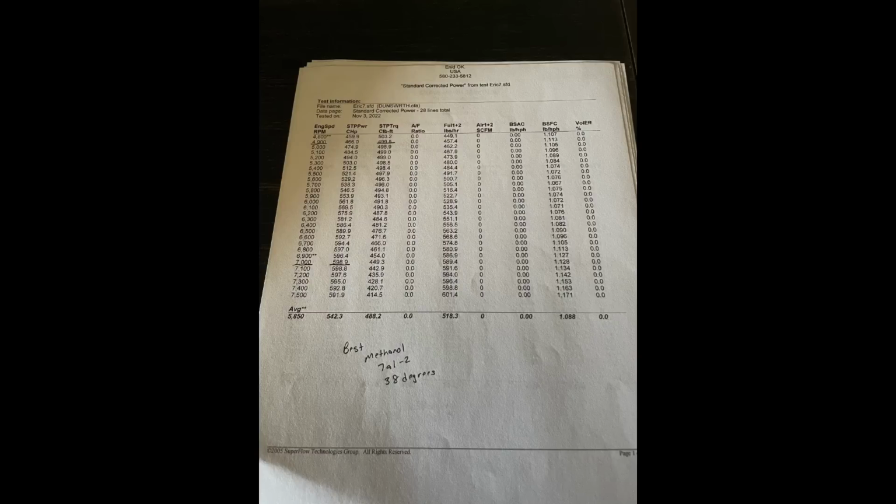You could see in the lower RPMs it didn't do anything. In the higher RPMs it gained a little. From this point on, all we did is run the same ignition timing when we switched to E85. 38 degrees, this ignition box. Pulled the spark plug. The timing looked like it was perfect anyway. However, it was rich on methanol.